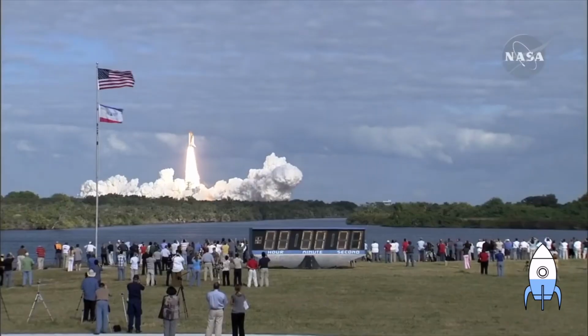We're not going to use liquid hydrogen for our rockets. We're going to use a different chemical reaction. So now we're ready for the experiment.